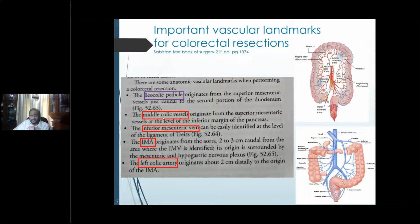Then you got the middle colic vessels. There are the middle colic vessels originating from the superior mesenteric artery. And where do we identify them? At the inferior margin of the pancreas, the middle colic vessels. Similarly, the inferior mesenteric vein can be either identified at the inferior margin of the pancreas or at the ligament of Treitz, which is very close.